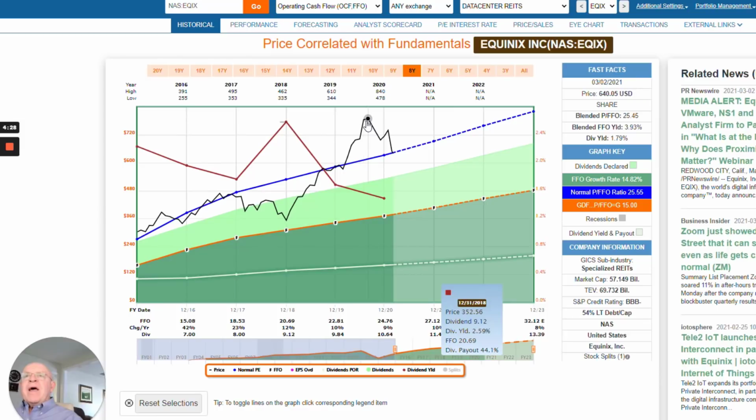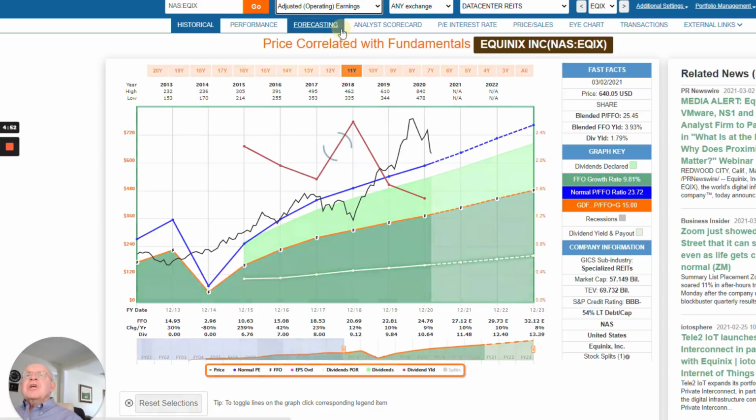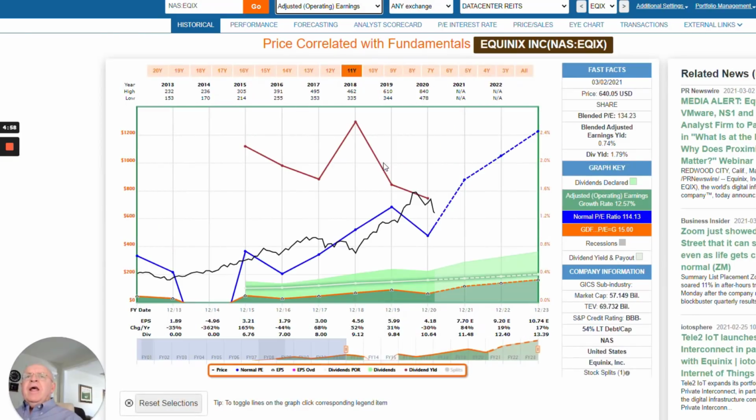The stock rallied dramatically. It's now trading at its normal price to cash flow, but that's a market multiple. And because of the hype and hysteria that's gone on with the internet, as I mentioned in my opening remarks, these companies have really gone on a tear recently, and Equinix is certainly no exception. But I also want to make another point. We don't really ever use adjusted operating earnings like we do with regular C Corps or regular common stocks, and there's a reason for that.